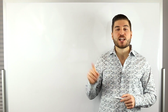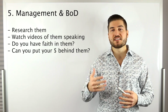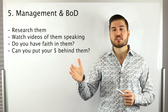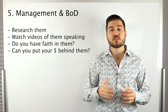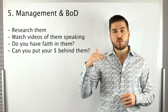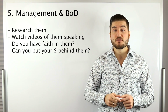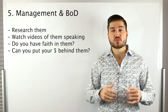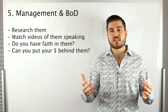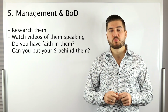Number 5, look at management, board of directors, etc. Anyone who's kind of like the head honcho within the company, you want to see who's really running this ship. Who is the captain of this ship, and do they know where it's going? So what I would recommend doing is actually finding out who they are, whether it's management or board of directors, search them individually and find articles or videos that talk about them and actually watch them speak. There's a ton of videos out there, you guys, of these people actually speaking. Are they someone that you can put your money behind?